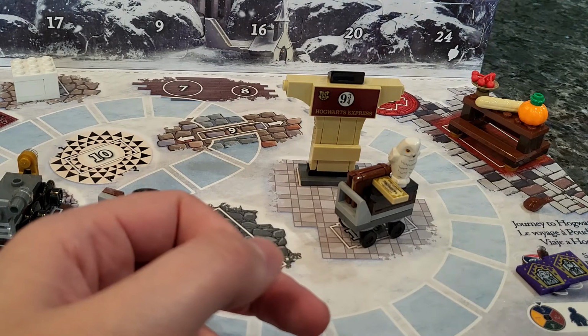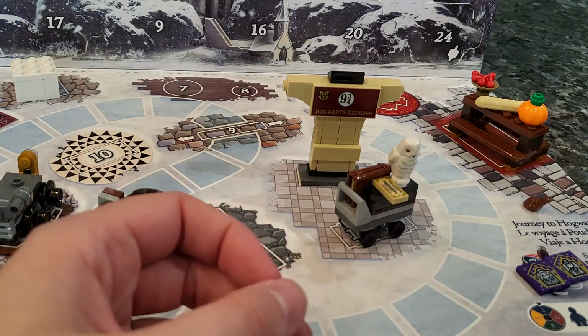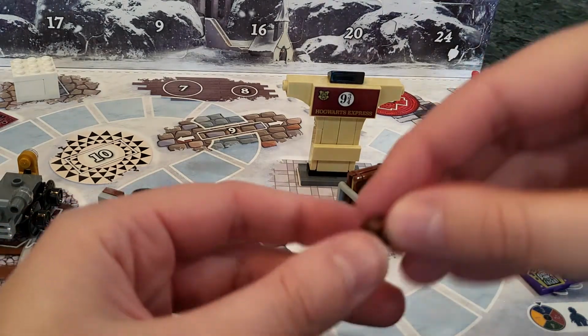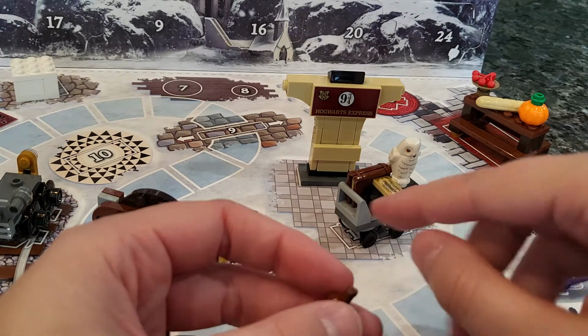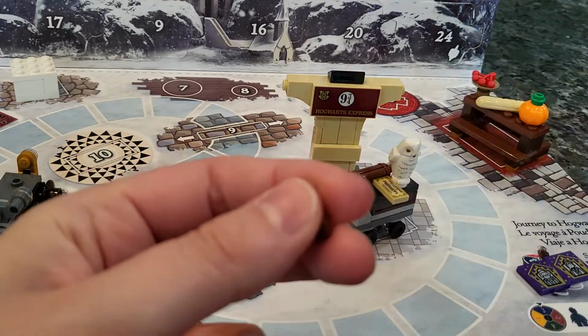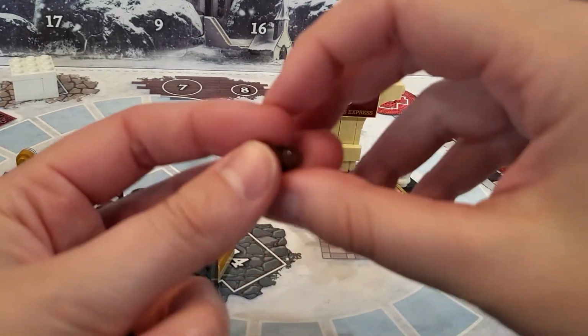So you want to do it on a slick surface so that it does reach its full potential. Another thing I wanted to point out was there were a couple of accessories in the accessory pack that came with Hedwig, the wand, the book, the ticket. There was also, I believe, a chocolate frog. You get 2 in this set, so that's cool.